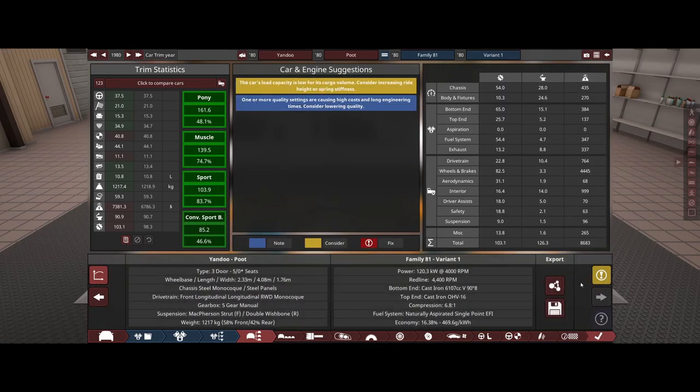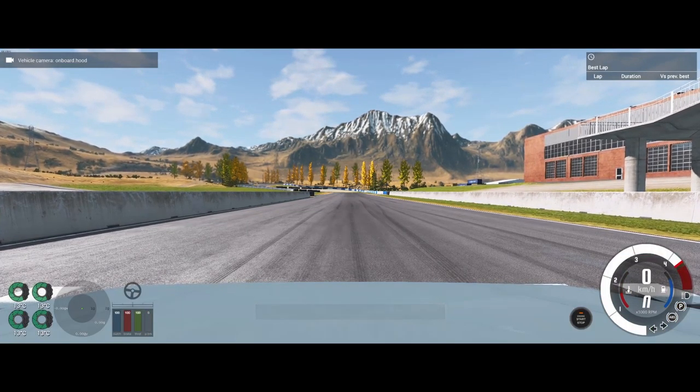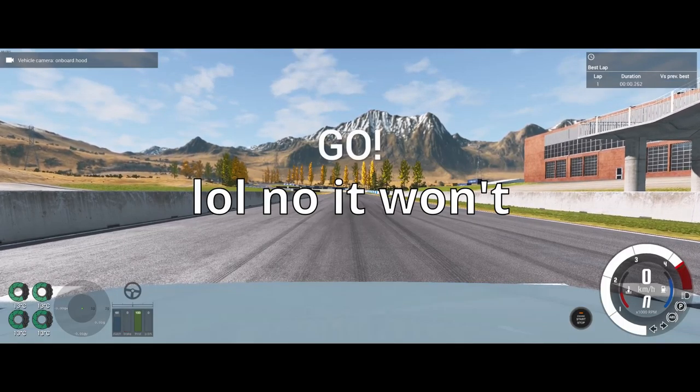So there we go, let's export it, and this time we've got the name fixed, it's Yandu. Am I being too nice for Rai? We'll see. So, this will be the final iteration of this car.